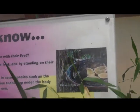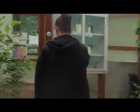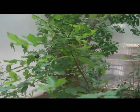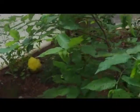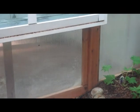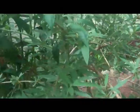So we're in the butterfly house. A bunch of monarchs all over the place. They're everywhere. For a second, I thought there was a butterfly right behind me. I don't know what they're doing up there.